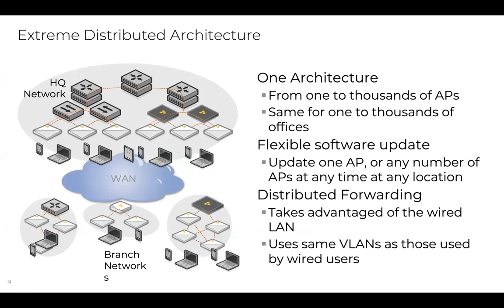We have flexible software updates. So you can update one AP at a time or any other number of APs at a time at any location. And you can mix and match different types of APs with different software versions in the same network. So for example, you can have an old AP120, which is an 802.11n access point, in the same network as the newest AP305C, which is an 802.11ax access point.